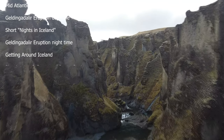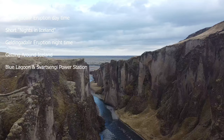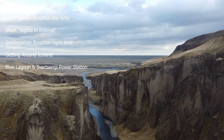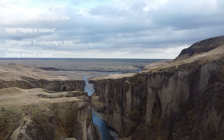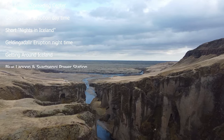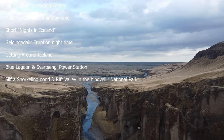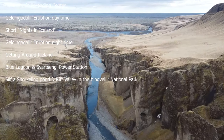Talk about getting around Iceland, some of the challenges. Well worth it though if you can rent a car and don't mind driving back roads hundreds of miles potentially from other people. The Blue Lagoon and the power station, which supplies 20,000 homes in Iceland with power, and the water for the lagoon itself, and some hydrogen as well.